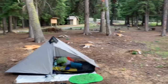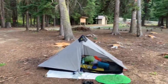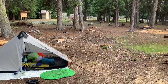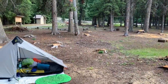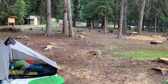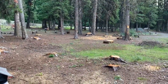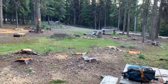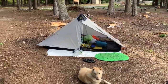Well, what do you know? It's our last day. This is Cold Springs Campground. It's kind of high above Loomis, like Orville, then to Loomis, then up. Still pretty high, so it's going to be a pretty boring walk down on the Forest Service Road, so I'm hoping that we can maybe catch a ride. Apparently there's some traffic. This was our camp spot for tonight.